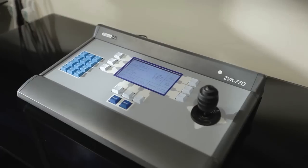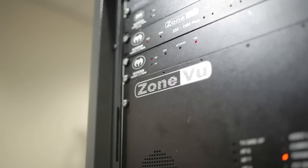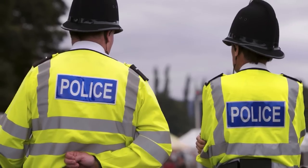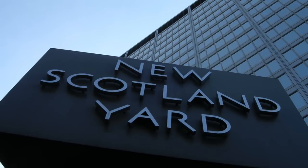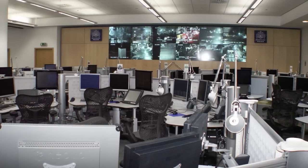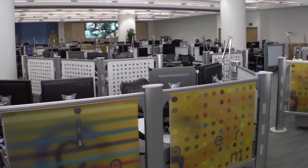One of the largest installations of ZoneView, and in fact one of the largest analog video matrix systems in the world, is London's Metropolitan Police Emergency Response Centre. Called C3i, the Police Response Centre routes thousands of images from cameras all over the capital to over 1,999 call handling positions, all routed through Meyertech Series 3 video matrices.